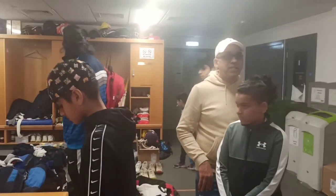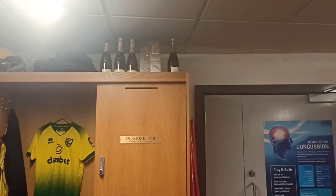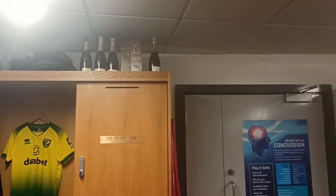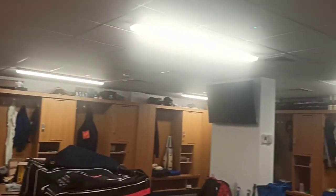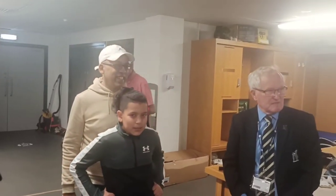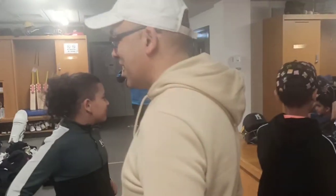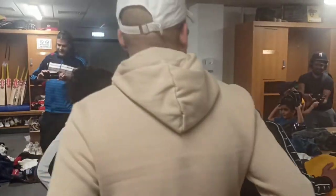Probably some of you have spotted the drink up at the top of there. Any player who gets 100, essentially, gets a bottle of champagne. If the bowler gets 5 wickets, he gets a bottle as well. So there's probably a lot of alcohol up there. That's a big bottle over there.